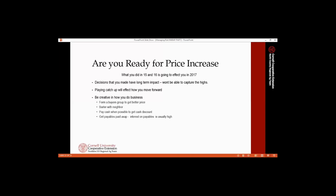And there's things that you can do, playing catch up, get rid of those, be creative in how you do business. We've had some interest in forming a buyer's group to get better prices. Some of the small farms maybe aren't able to, because of their size, get a volume discount, but maybe 2 or 3 farms going together, agreeing to buy the same thing, might be a way to go and get that better price.